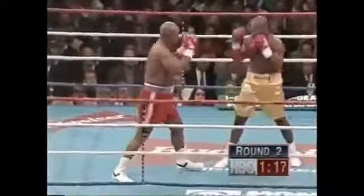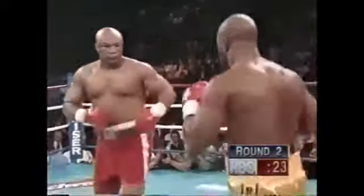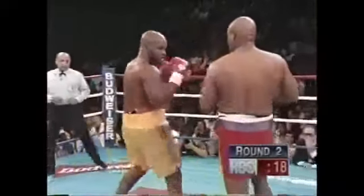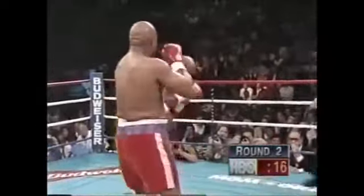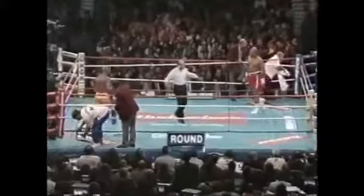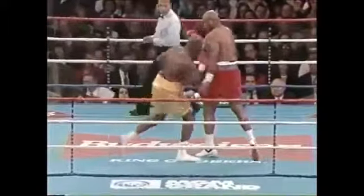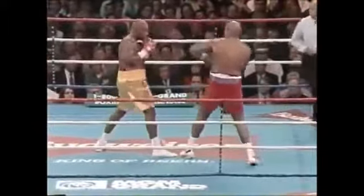Sharp right by Moore. Jab and hook. Good straight right hand by... Good right hand by Moore. Eddie Atlas wanted Michael Moore to work at him. That's correct.